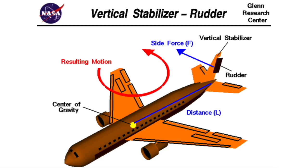Here is this from NASA. It shows the vertical stabilizer and the rudder. I was thinking the whole time about the vertical stabilizer. What is the role of the vertical stabilizer? And I was right. The vertical stabilizer helps control roll. However, the rudder is different, and I didn't know that there are 2 different things there.